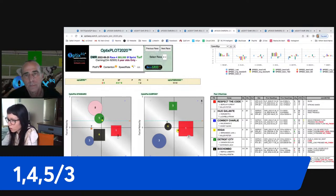If I'm looking at race four, you've got to beat the one horse goes gate to wire. Wait, who are you trying to beat? Are you trying to beat the one, or are you saying that the one horse goes gate to wire? If I'm looking at race four, you've got to beat the seven, and then the one horse goes gate to wire.